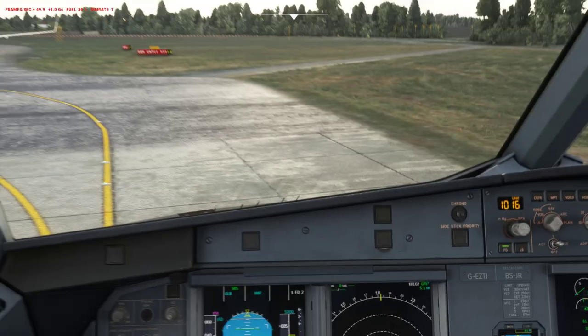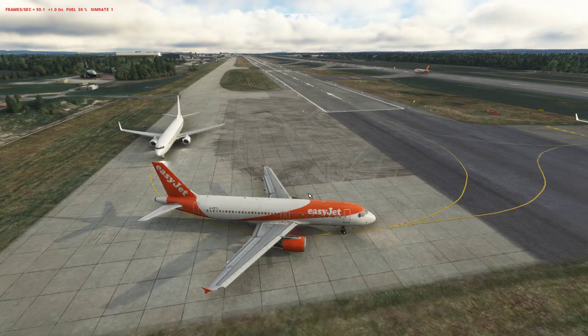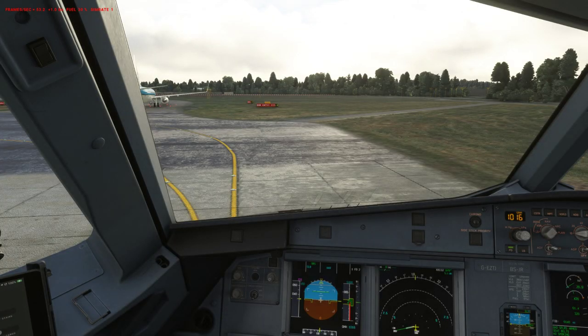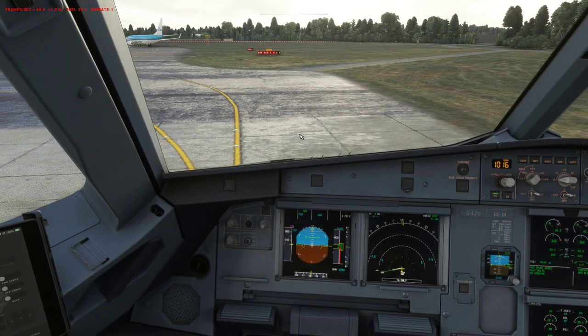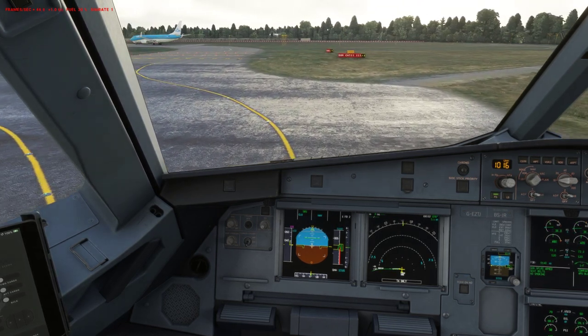KLM 285 behind the departing EasyJet Airbus A320 via Juliet 1 line up, 08 right behind. Behind the Airbus A320, via Juliet 1 line up, 08 right behind, KLM 285. Easy 28 Juliet Whiskey, hold Juliet 1. Hold Juliet 1, 28 Juliet Whiskey. And Speedbird 738, hold Juliet 1 behind the EasyJet Airbus A320. Hold Juliet 1 behind the EasyJet A320.